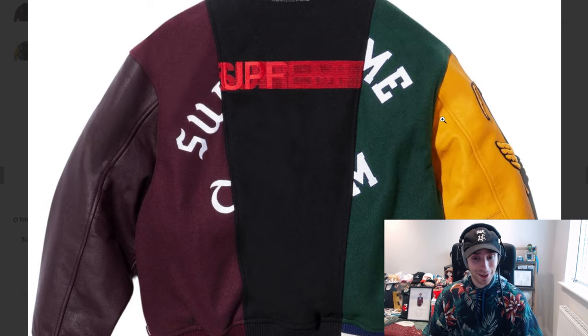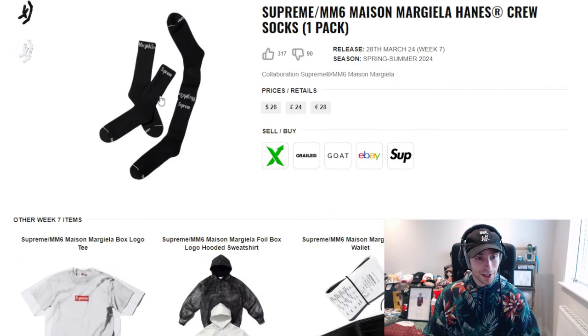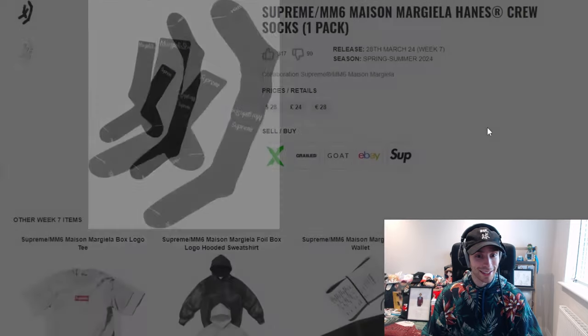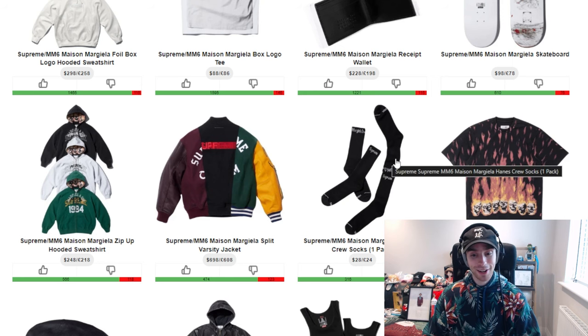It's actually so amazing. But yeah, anyway, we've then got the crew socks, which I'm still trying to understand. Do we have to cut it ourselves, or have they just lined them up like that for a reason? I don't know. I'm still trying to understand it. But anyway, we've got the Hanes socks. We've got Hanes this week.